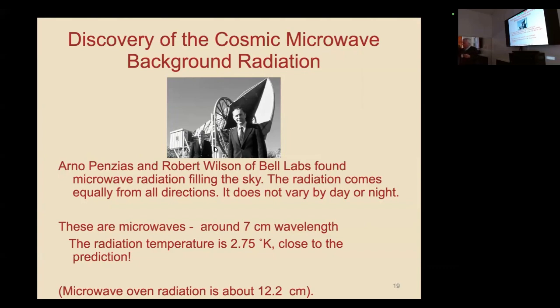And Bernie Burke heard about the Bell Telephone result and said this might be what Dicke's been looking for. And they made phone calls, and Dicke came out of his office and said, we've been scooped. Penzias and Wilson had found by accident what Dicke and his collaborators were looking for. It was the microwave radiation from the early universe.